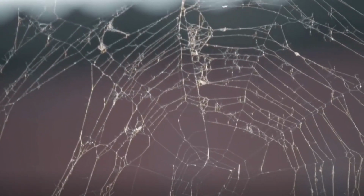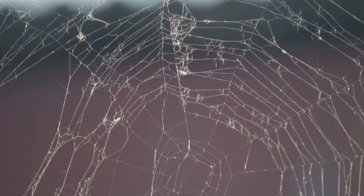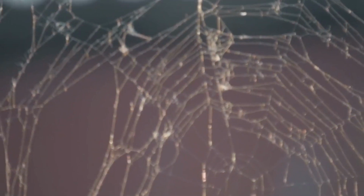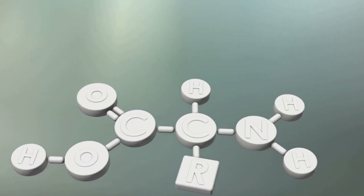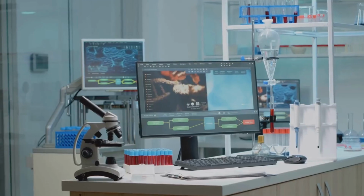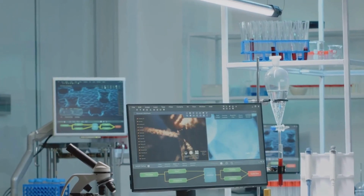Have you ever wondered why spider silk is so strong? The answer lies in its unique molecular makeup. Spider silk proteins, known as fibroins, exhibit a fascinating molecular composition. If we delve into the amino acid sequence, we find a meticulous arrangement, with glycine and alanine taking center stage. This isn't a random occurrence, but rather a carefully orchestrated symphony of biochemistry.